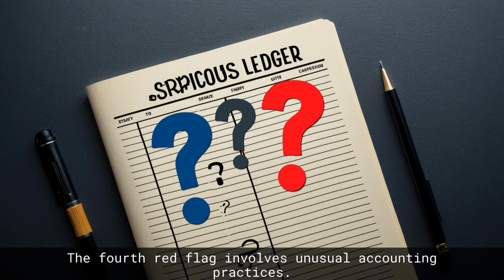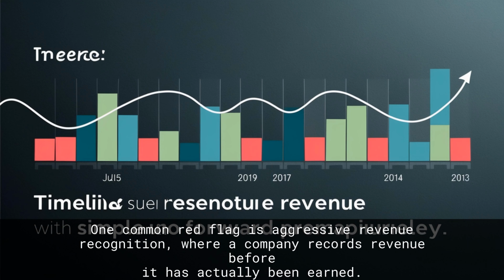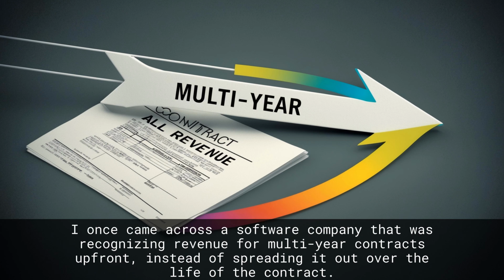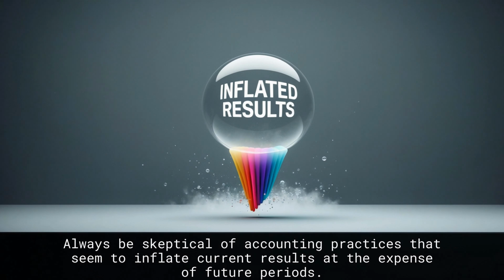The fourth red flag involves unusual accounting practices. This one can be a bit trickier to spot, but it's crucial to watch out for. One common red flag is aggressive revenue recognition, where a company records revenue before it has actually been earned. I once came across a software company that was recognizing revenue for multi-year contracts up front, instead of spreading it out over the life of the contract. This made their current year's revenue look great, but it was misleading because they were essentially borrowing from future years' revenue. Always be skeptical of accounting practices that seem to inflate current results at the expense of future periods.